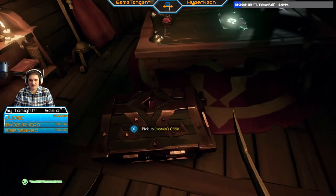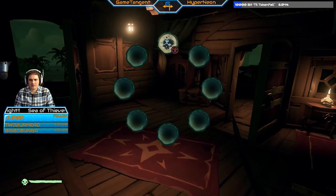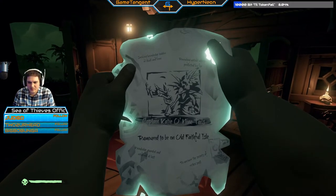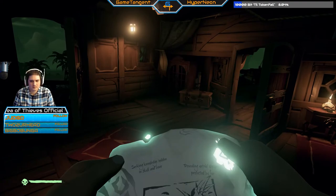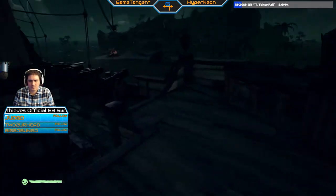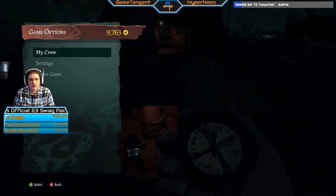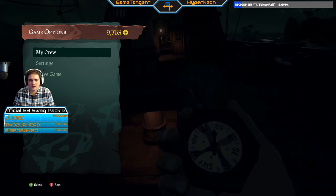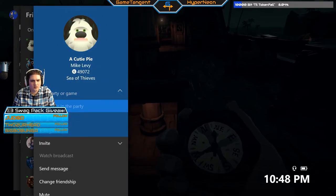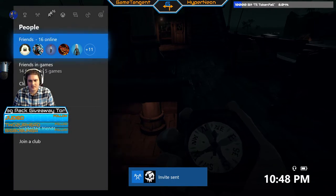We got this lovely captain's chest. We got a skull. And now we're gonna go to Seeking Knowledge Hidden in Skull and Bone. Captain Katie 09. Rumored to be on Old Faithful Isle. Gotta go northwest of here. Okay. We have three people in this crew now. We can invite them. Oh, we do? Somebody left. Oh, nice. All right. Yep. I think I have to do it from the friends menu. Invite to a game. Hopefully he gets that before somebody joins in.